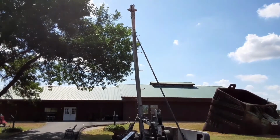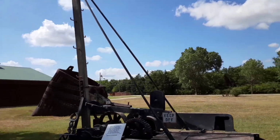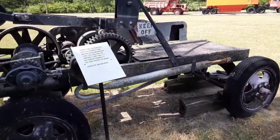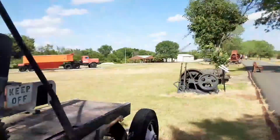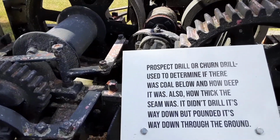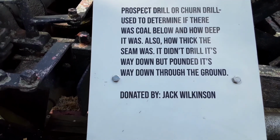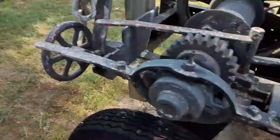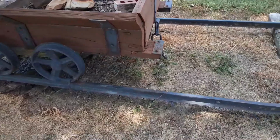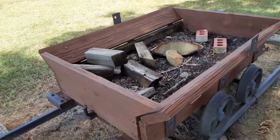And then we have this. Let me get up here in the shade so that you can see that a little better. Pretty cool. I am a history buff. I love old equipment. I love old farm equipment. And that thing peeking through the trees is just amazing. This is a prospect drill or churn drill. You can read that. And we're going to take another look at this little cart. It's sitting here on rails, of course, so that nobody can push it off the rails. That would be disastrous. Pretty cool.